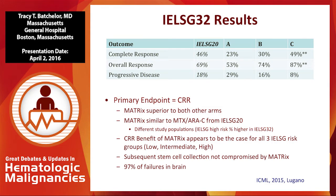This is the matrix arm, 4 drugs, 3 drugs, 2 drugs, and you can see that there is a significantly higher complete response and overall response in the matrix arm, the 4-drug arm. They also showed that this benefit appeared to be the case for all 3 of the risk groups, the prognostic groups. They also showed that the matrix patients could have successful subsequent stem cell collection. So this was a positive result in the first part of the study.